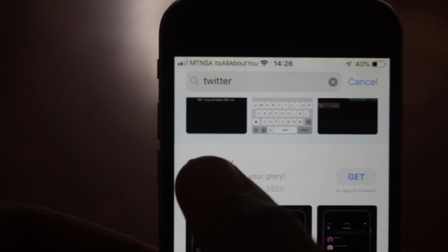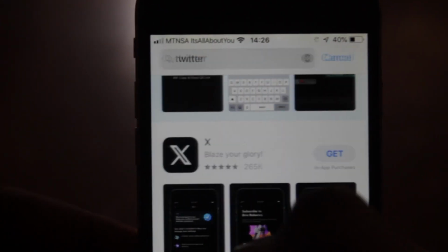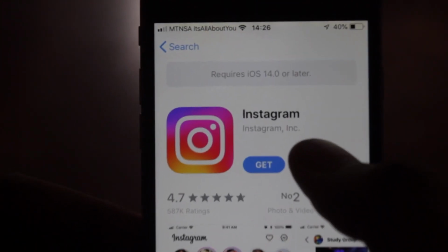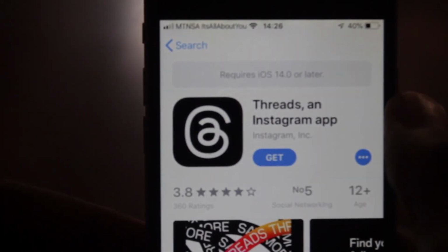Now, the second reason is the outdated software. Since this phone is running iOS 12, it means many of the apps that you use will not be supported on this version of software. I have found workarounds to use some of these apps, which I will tell you all about at the end of this video, but this is a major deal breaker for many people.